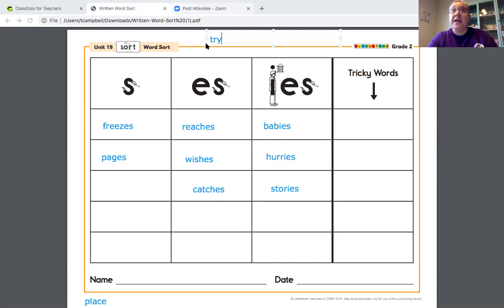All right, but it didn't take me one try to do this. It took me many tries. So what do I need to do to spell tries? I need to change my Y to an I and add ES. All right, let's go ahead and put tries down here. Oops, that's tried, past tense. All right, there we go, tries.